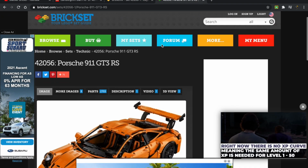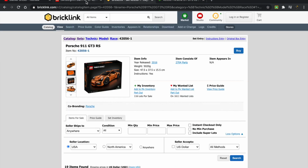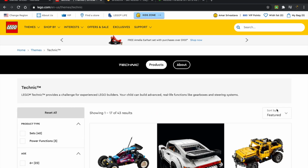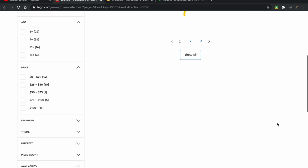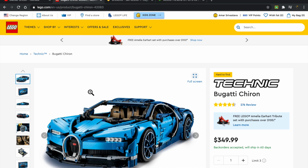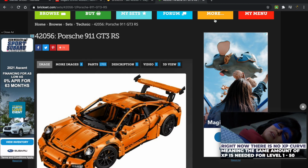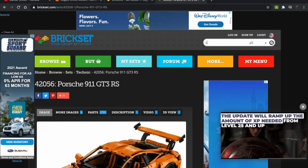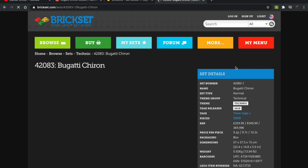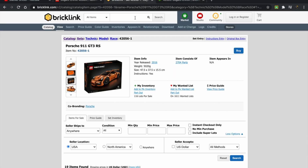Let's take a look if we can see any more of the sports cars. Give me 1 second. I'll be completely honest with you guys, I'm not super familiar with these cars. I'm just going to pull up the other one I know exists. There it is, the Bugatti Chiron. So this was also released not too long ago. That's going to be set 42083. I wonder when this is going to be retired. Probably not too long. 2018. So yeah, I expect this to retire this year, honestly. $350. So that is very expensive.